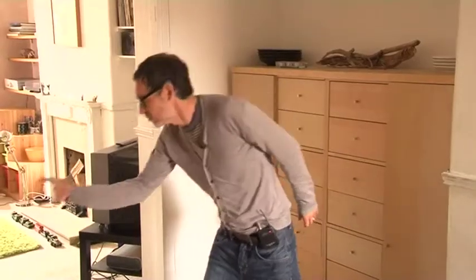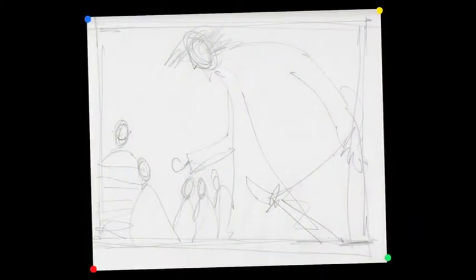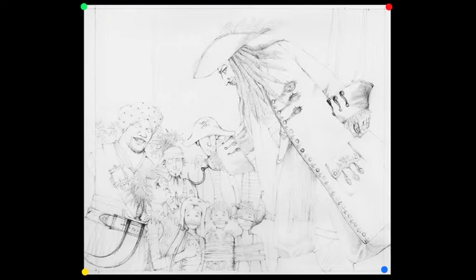So I've done the pose, and then from that I can draw a much neater Captain Hook with his costume on. So even though I'm in the right pose, I still have to add things like the hat and a coat that looks like a coat that Captain Hook would wear.